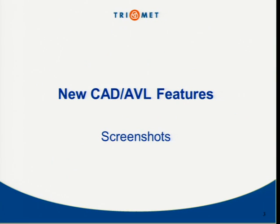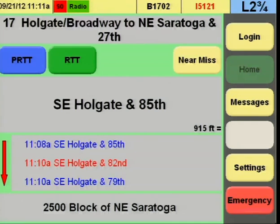So what I thought I'd do first of all, just because it is a new system, is show you what the CAD AVL system looks like and some screenshots of how we're going to be able to manage the system a little bit more in real time. First, starting off with the operator display. This is pretty much what the operator sees on their vehicle, the VCH they call it, the vehicle control head. This is how the operator communicates back and forth with dispatch and what they see.